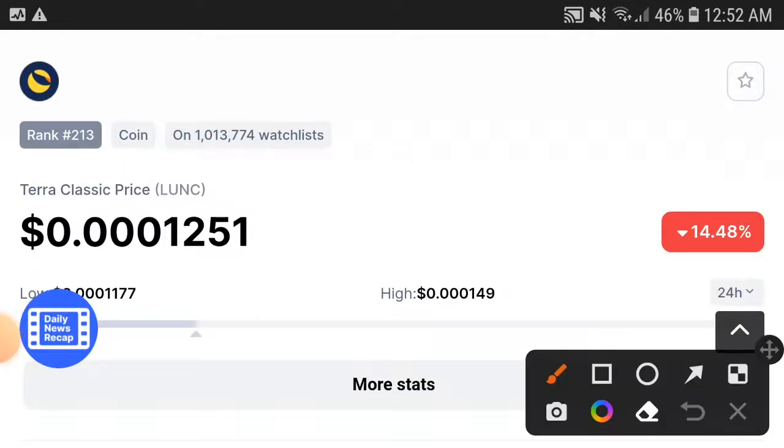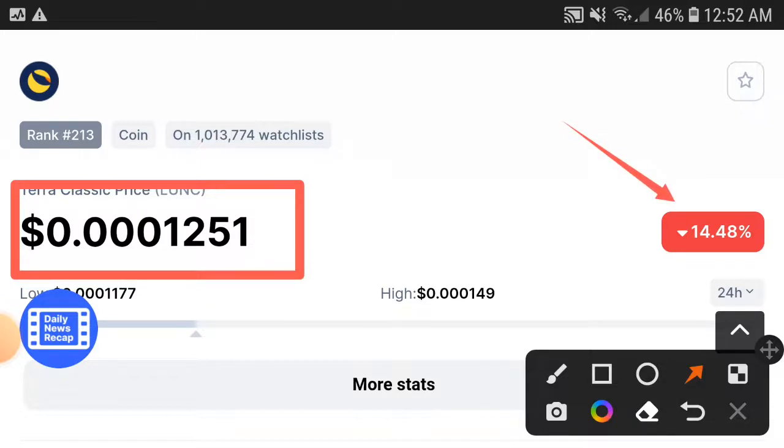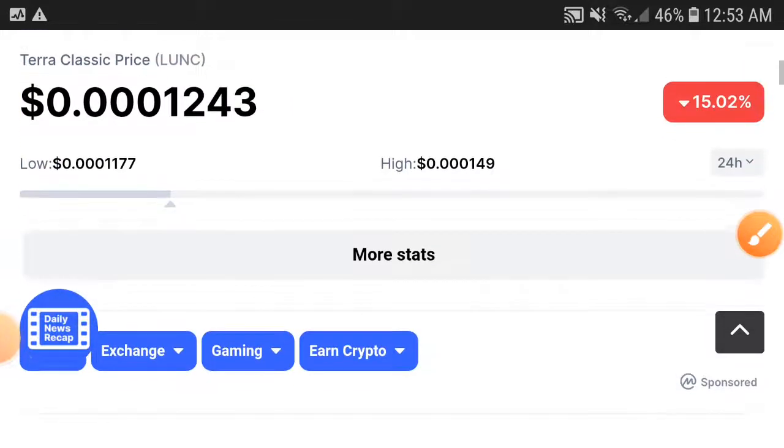The current price of Terra coin in the market is 0.000251 USD. It is the current price of Terra coin. And on the other side, if we talk about 14.40, oh my god, you can see it's still dumping. At the start of the video, the price change was 14 and now 15.23% negative. Unbelievable, oh my god, 15% the price dumping, unbelievable guys.